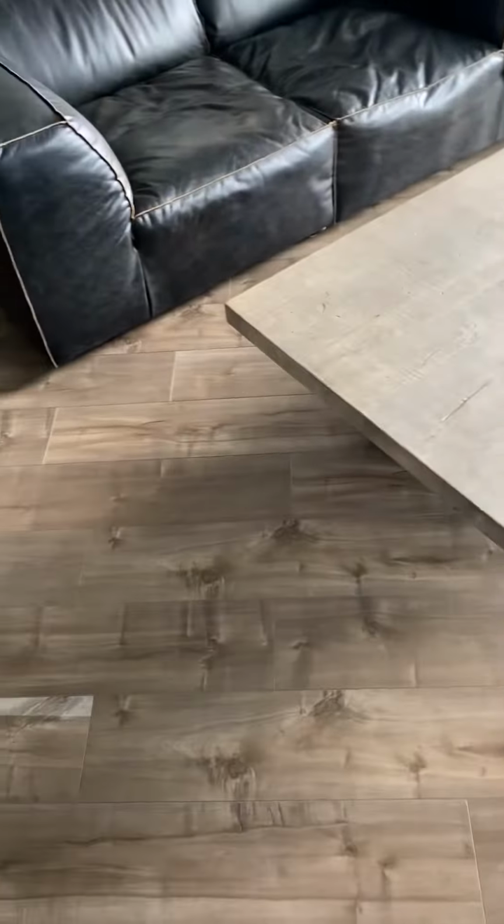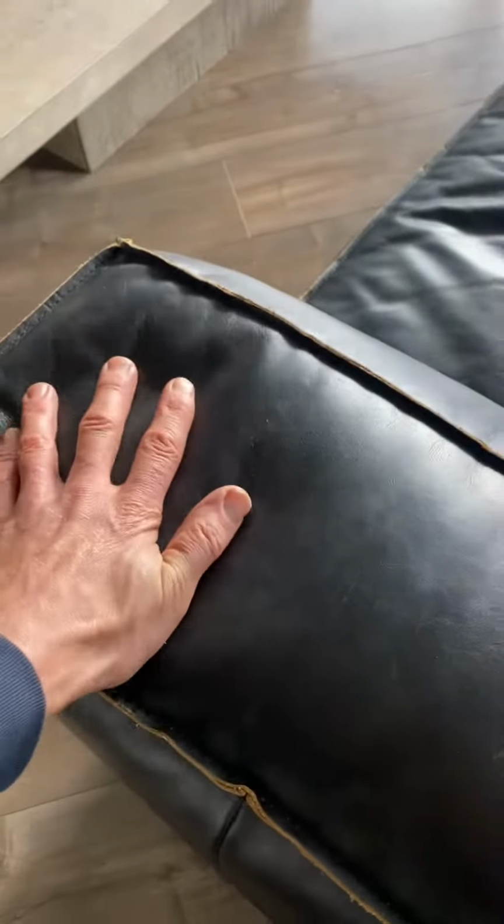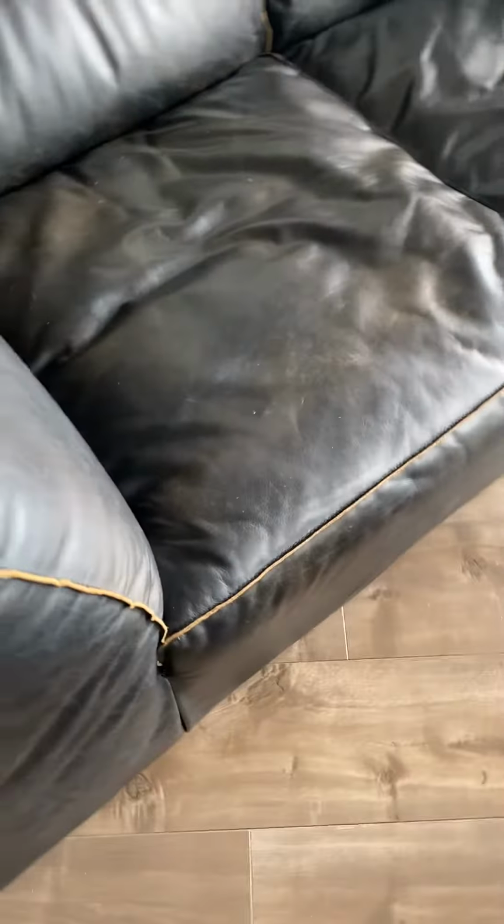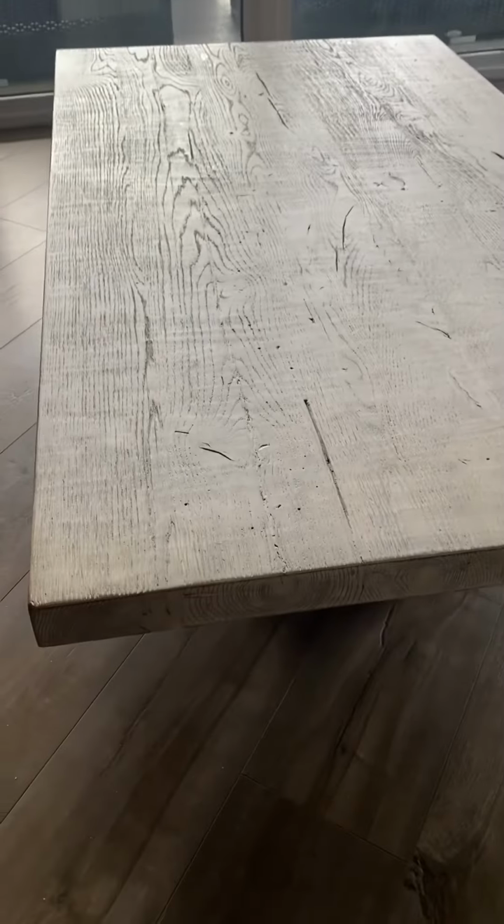Got whatever it's called, I forgot. Real leather. It's good stuff, man. This is the best. It's top grain leather. And they're huge. These are huge squares. This is Russian reclaimed oak wood. It's actually all Russian reclaimed oak, or somewhere from Europe.